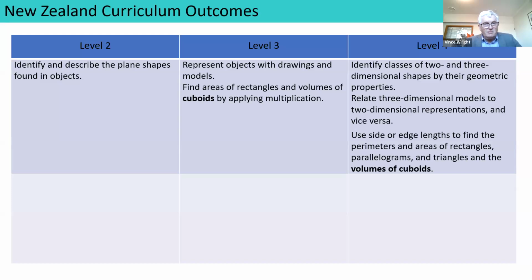Now, if you look at the outcomes, says he optimistically, looking at the outcomes. Something is, oh, here we go. It's just frozen a little bit.